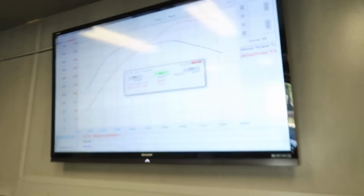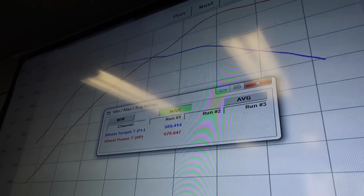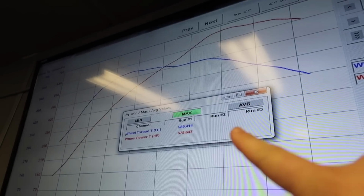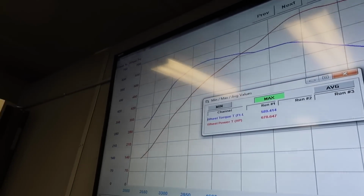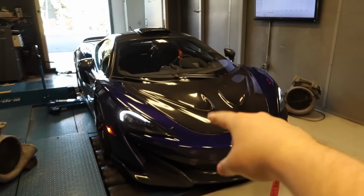The car is now making 678 horsepower at the wheels and 589 pound-feet of torque at the wheels. If I can't beat a 720 at this point, I don't even know what I'm gonna do. But with race fuel, should pick up some extra power. Guys, it was 605 before. This is gonna be ridiculous.